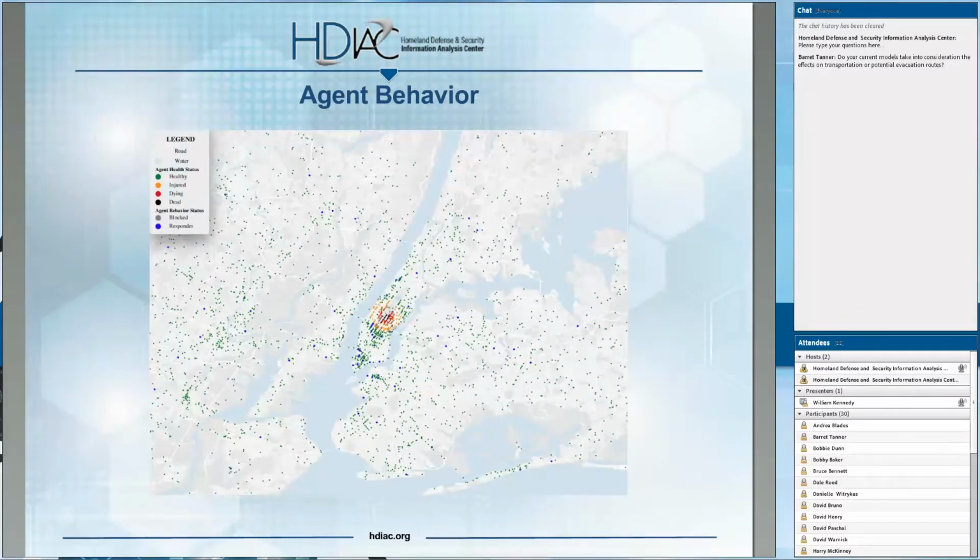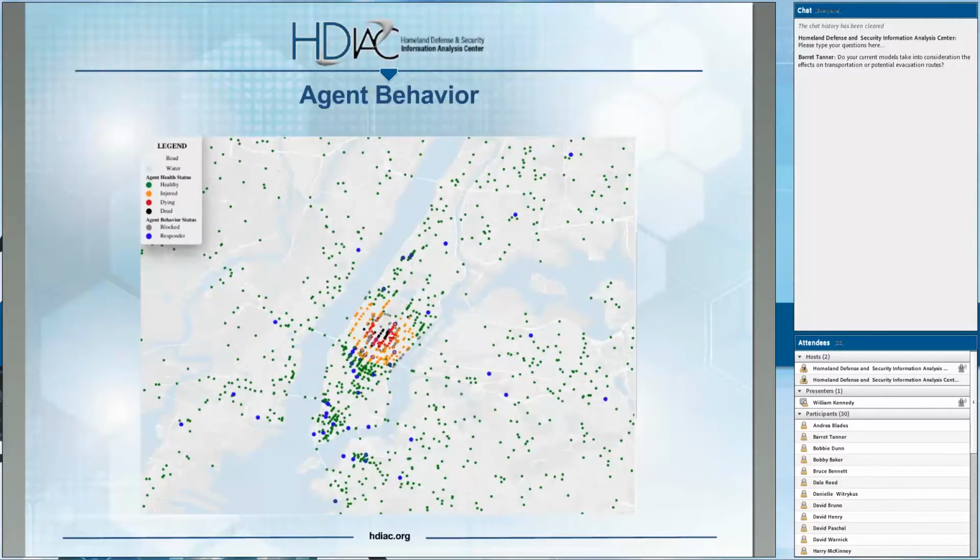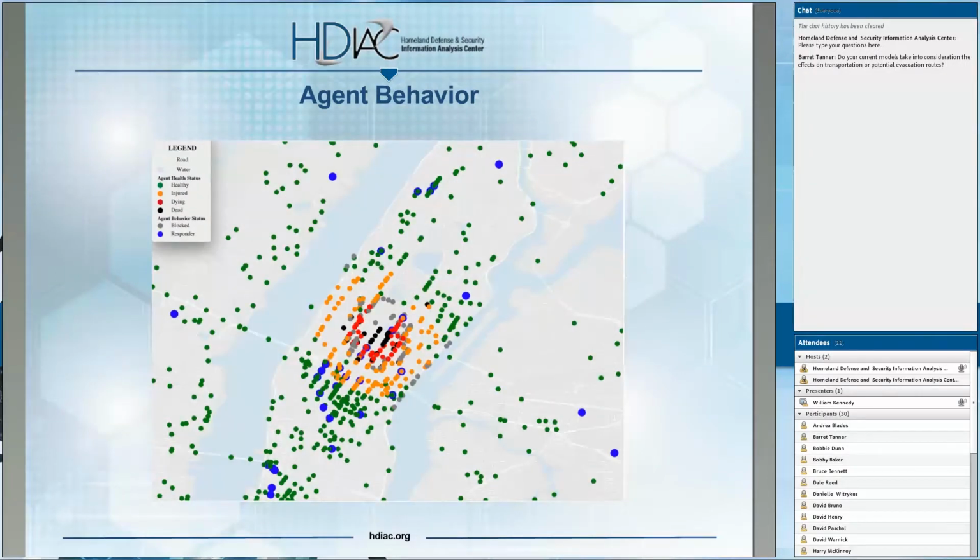So I showed you this picture as an image, and now I can zoom in and show you some of the details with smaller dots. In this one you can see the circles for the people that are killed instantly, those that are fatally injured, those that are injured, and there are also the blue first responders working their way inbound, and there are some gray agents.